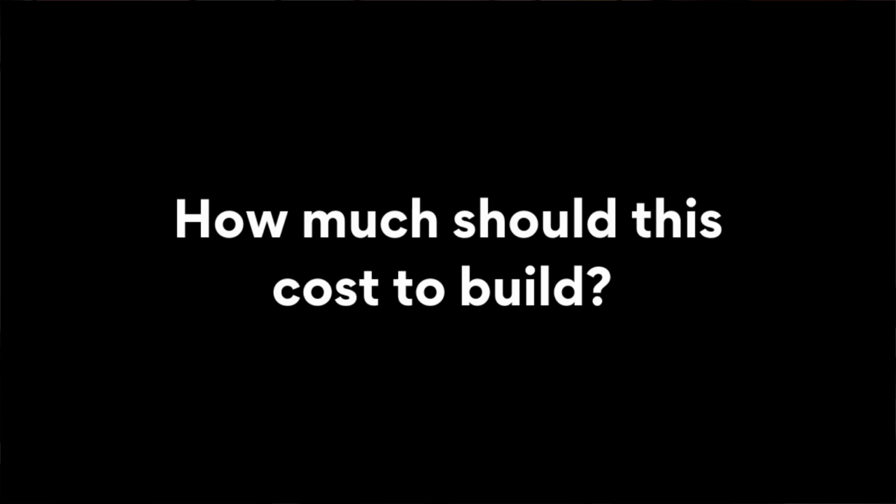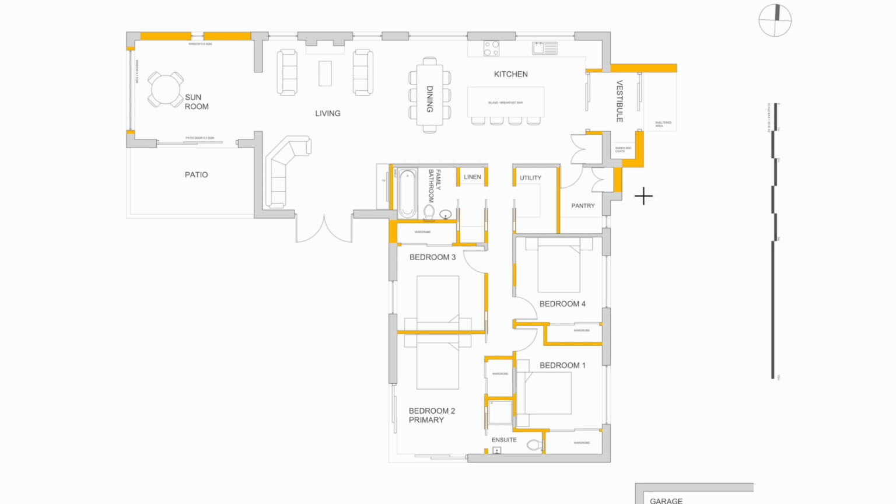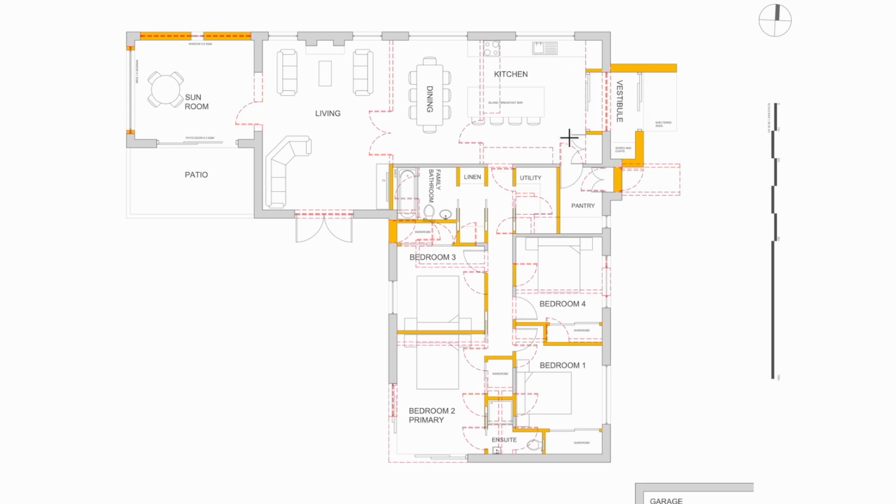How much should this cost to build? Assuming we don't have to upgrade the septic tank, I expect the construction costs would break down as follows. The new vestibule will cost around £30,000 plus VAT, including the new patio doors. This drawing shows the existing internal walls and doors to be demolished in a red dashed line. When you take into account the new partition walls, internal doors, new flooring, renovation to the ceiling and existing surfaces, as well as rewiring, new heating, plumbing and decoration, I expect the internal shell would cost at least £100,000.